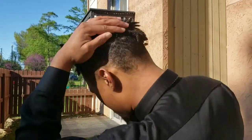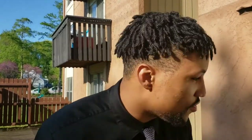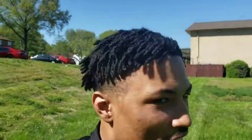I'm still cutting my hair too, y'all. It's been about 3 weeks since I got a haircut. I might cut it this weekend, or I might go another week, but it's still looking fresh to me. I just got myself a lineup last week, so everything's still looking fresh. The retwist, everything. So I do got a little bit of shake thing going on. I can shake it. Y'all can see what's going on.